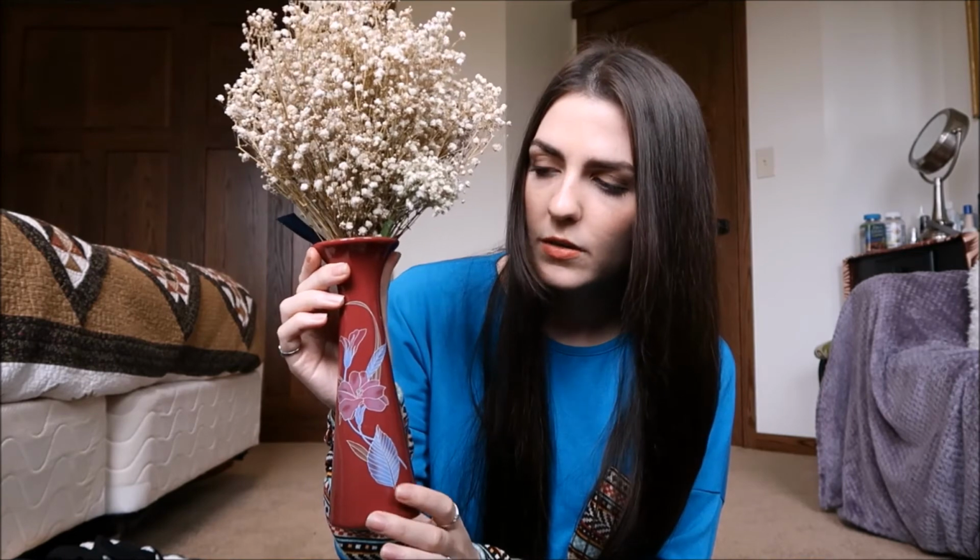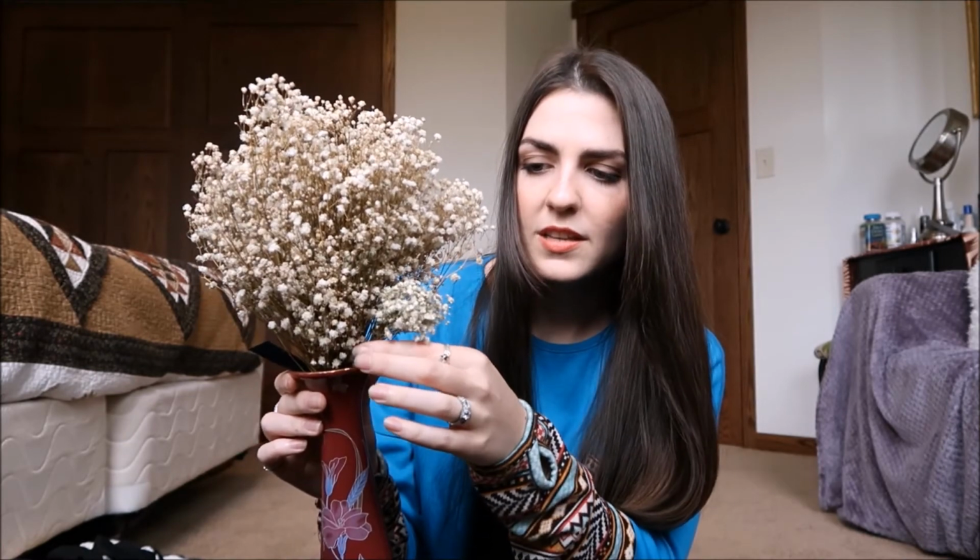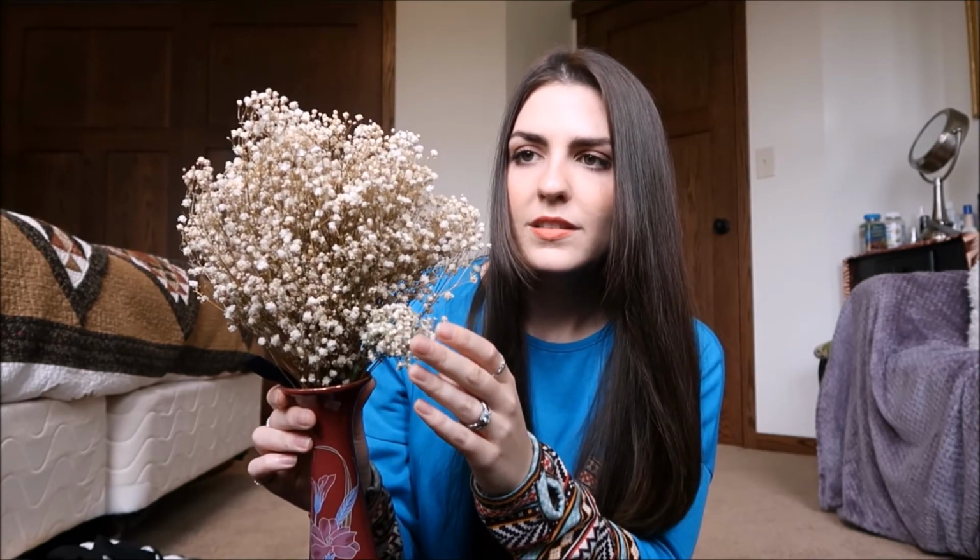I thought it was really cute and unique, so I just have both my bouquet and my husband's boutonniere just stuck in there. It was not a very fancy bouquet, but I really like baby's breath, so I thought it was cute, and I just wanted to put it in something, so I thought that was the perfect vase for it. But that is the end of my haul video.